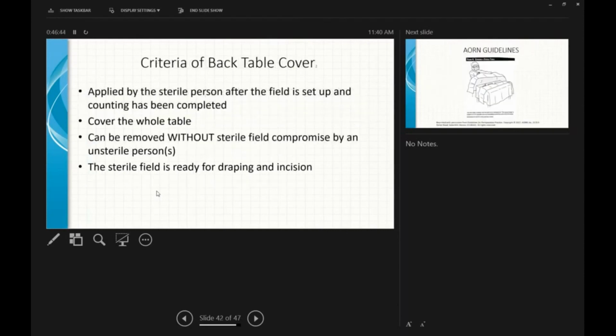Very time consuming. So if you can cover that back table to help keep it clean, certain criteria have to be met. It needs to be applied by the sterile person after the field is set up and the counting is completed. So everything's done so it can be covered. It needs to cover the whole table. And this is the tricky part. It has to be removed without sterile field compromise by an unsterile person. When it's removed, then the sterile field is ready for draping in the incision. So no time is wasted.